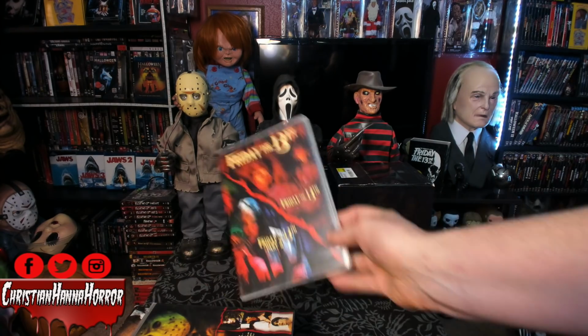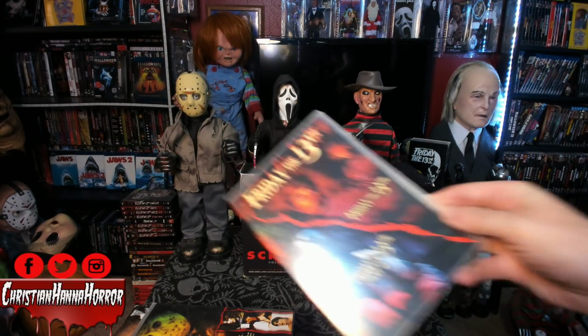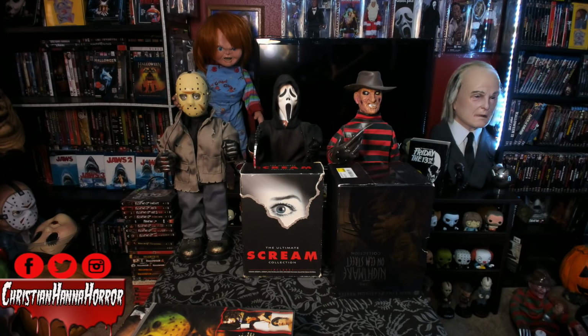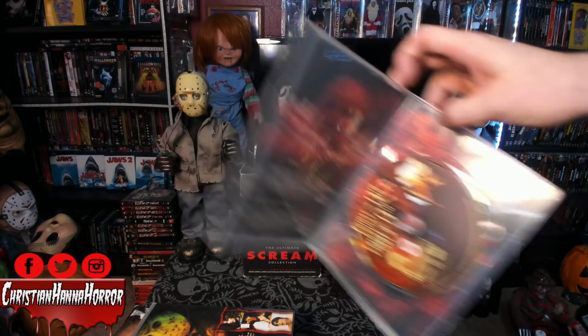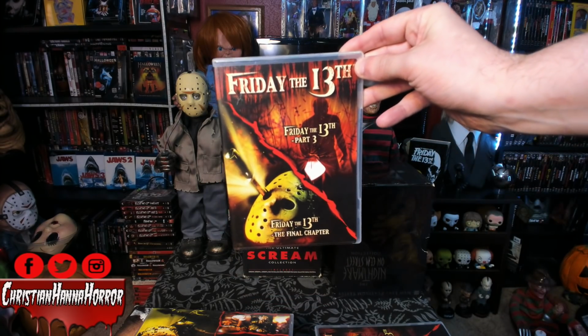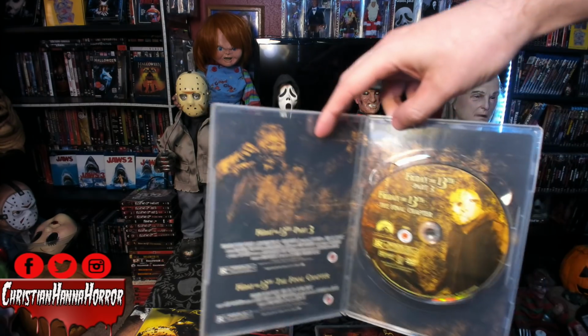On the first disc, it's Friday the 13th and Friday the 13th Part 2, and they're those really thin cases. Both movies are on the one disc. Just kind of retro and cool. Then Friday the 13th Part 3 and Friday the 13th: The Final Chapter. There's the back of that one. Pause these if you want to read them. There's the inside of that disc.